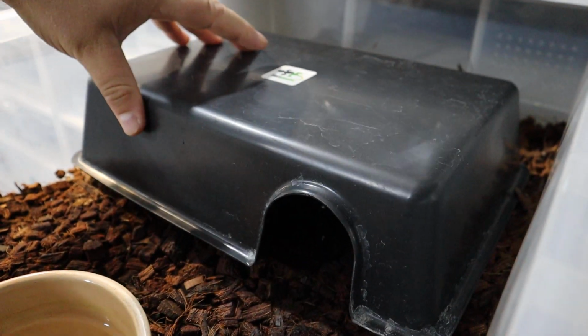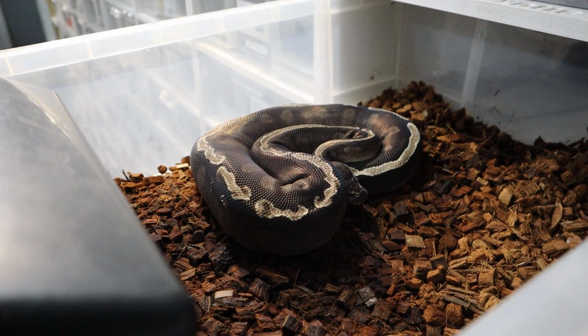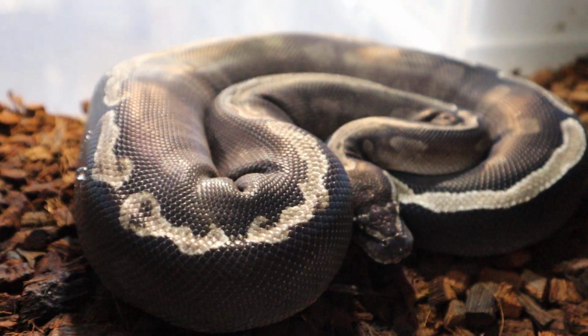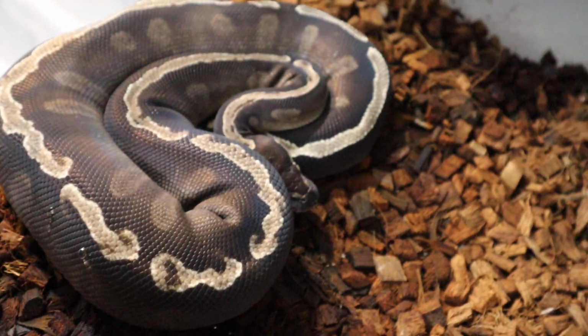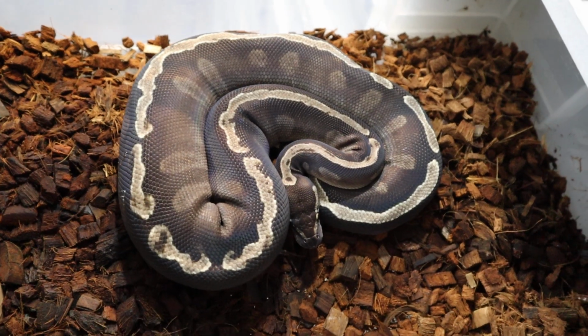We'll have a look at this girl. It's my GHI Mojave GHI, with yellow belly in her, het hypo. And she's stunning. Probably one of my favourite genetics right here.